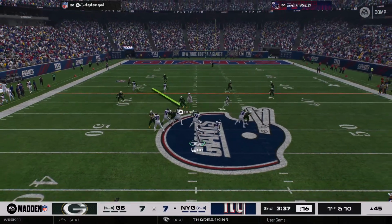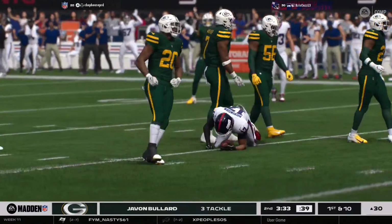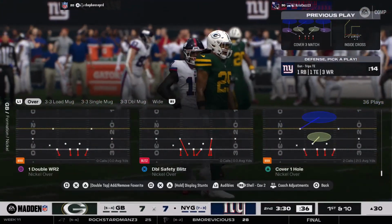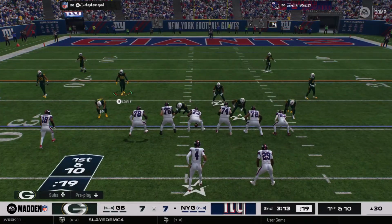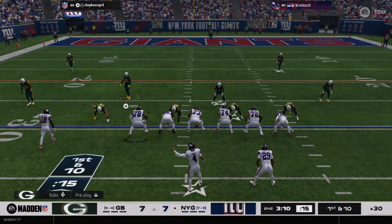With the gun this time, here's Dart. Finds him over the middle. And he stopped almost immediately after that catch. He's down at the 30. That play gains 15, and it moves the sticks. 1st and 10 now from the 30.